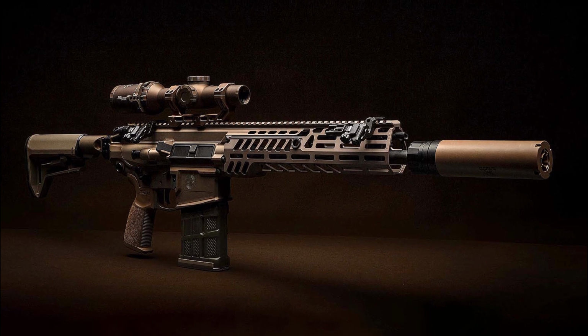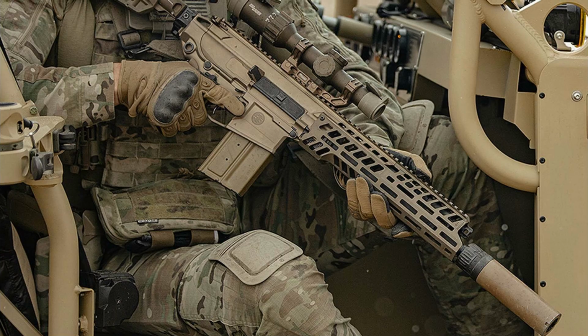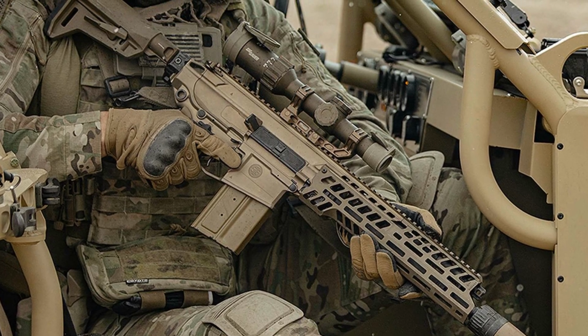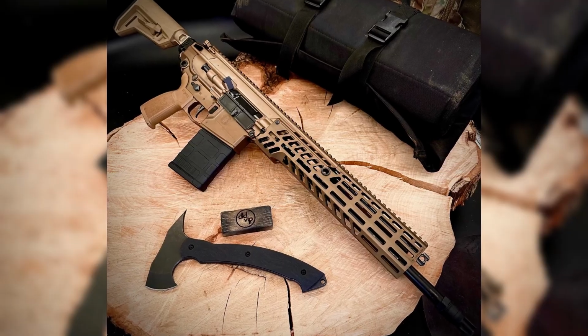The XM7 isn't just worth every penny, it's the rifle that sets the penny's value. You buy one, and you're not just buying a gun, you're buying into the next era of firepower. And when you pull that trigger, you'll understand why I saved this one for last.